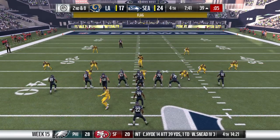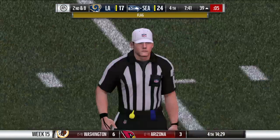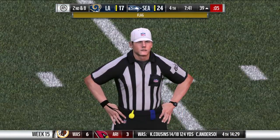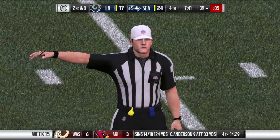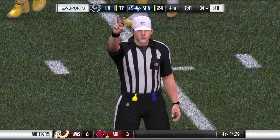So a defensive brain lapse there and an encroachment penalty. Sometimes when you don't watch the football and make sure that it's snapped, you're watching the offensive player, and they can influence you occasionally and look like they're getting ready to move, and the officials don't detect it.